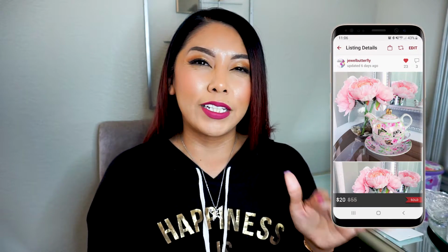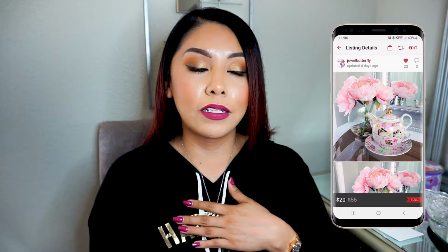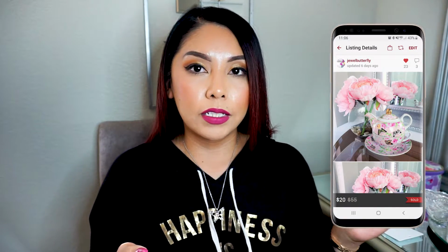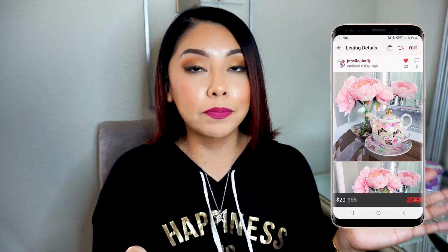Although I do feel like you could use it for personal use, but that's my own opinion. I haven't seen any larger Tea for One sets, but obviously there are some out there because she was expecting to receive one. So, learning for me, make sure you put the measurements in your home decor pieces as well.